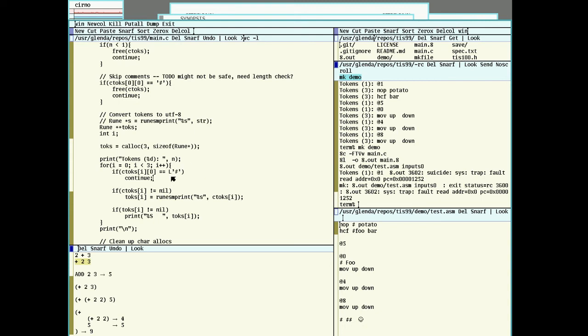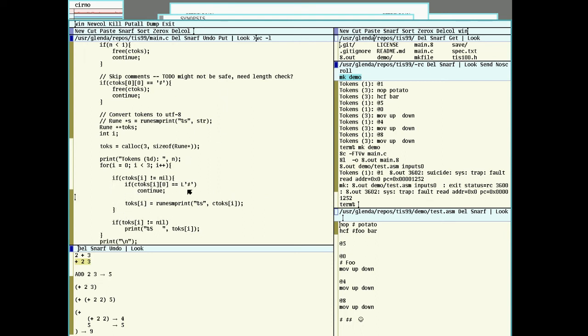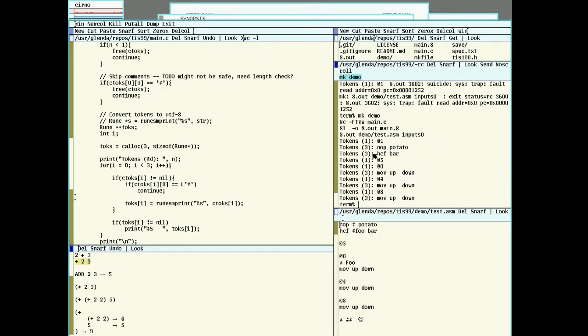Oh, I see. This needs to be nested logic within the nil. So this needs a curly brace. Now, just do that. Clearly separate them. Yeah. Oh, that didn't work. Let's see. What is wrong with this?